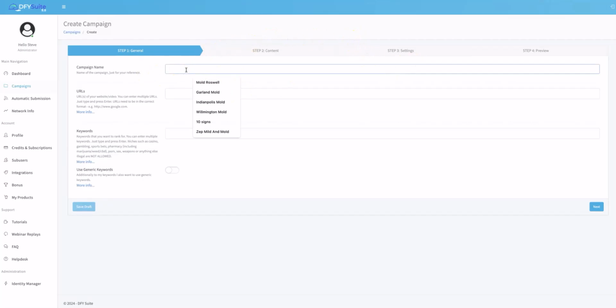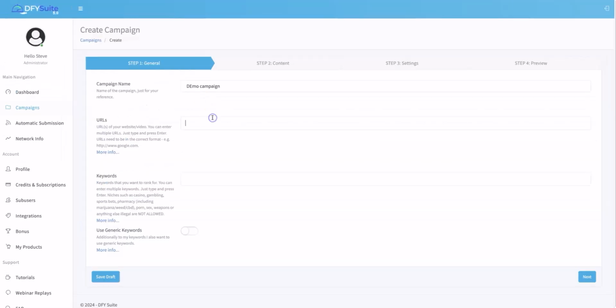Okay, so all you have to do is come here and input a demo campaign. You input your URLs. All right, so this will be whatever URL it is that you're looking to rank for. It can be your homepage URL, or it can be a blog post, it can be a page, whatever it is that you're looking to rank. Then here's where you enter your keywords. So we'll do keyword 1, keyword 2, keyword 3. I typically like to target between 3 to 5 main keywords per URL that I submit.